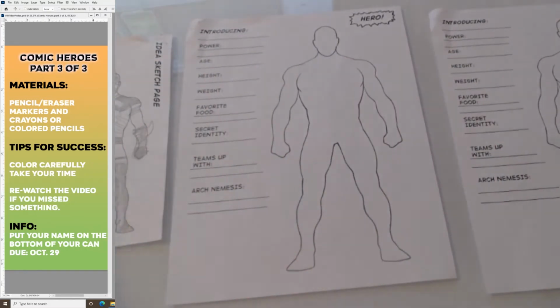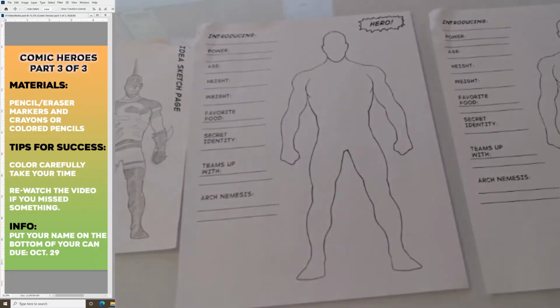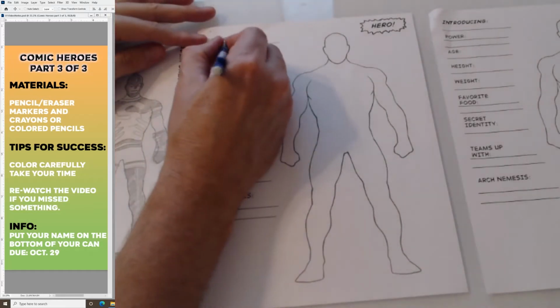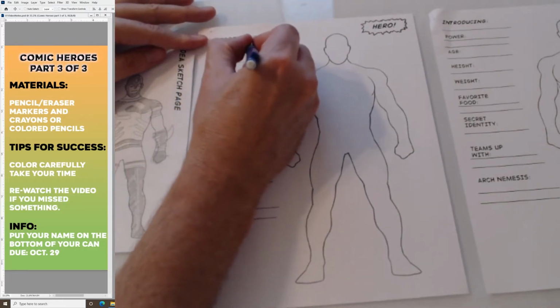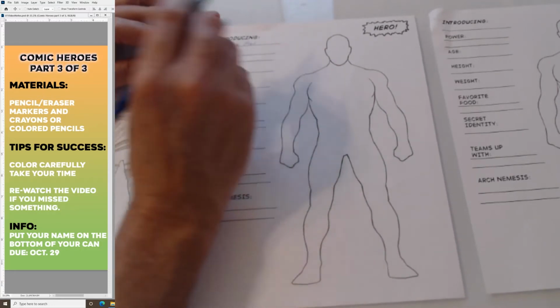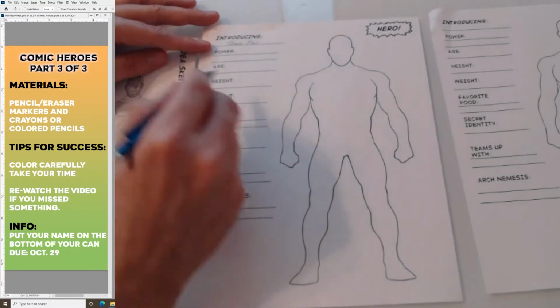And then you're going to look at your sketch ideas, and then you're going to draw your hero. And so that's what we're going to do. You're also going to come up with names and stuff like that. So there's going to be Sharkman. You can fill in this information. You know, he summons the power of sharks. But you'd come up with a power and you'd write it down.